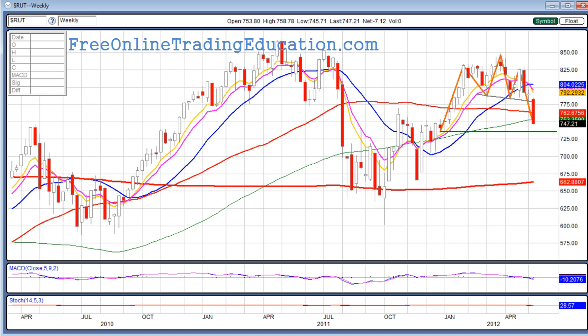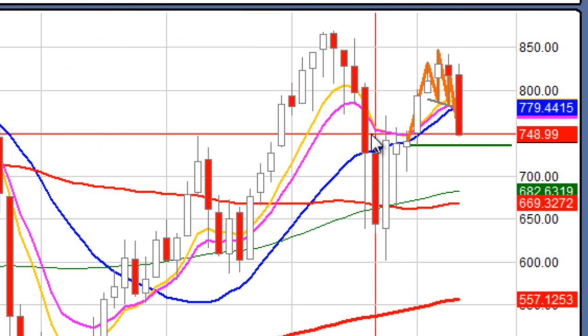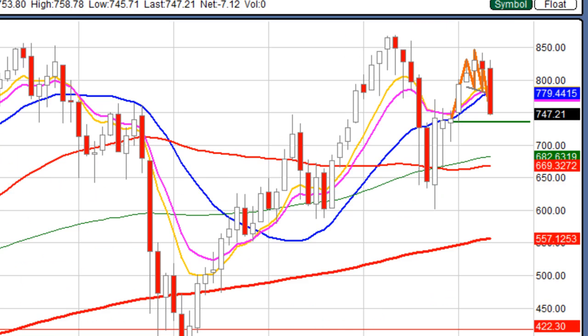Let's take a look at the Russell weekly. Here you can see that head and shoulders pattern playing itself out. And then on the monthly, now this one is ugly. Look at that. It has now wiped out everything that we gained in January, February, March, and April, heading on its way down there.